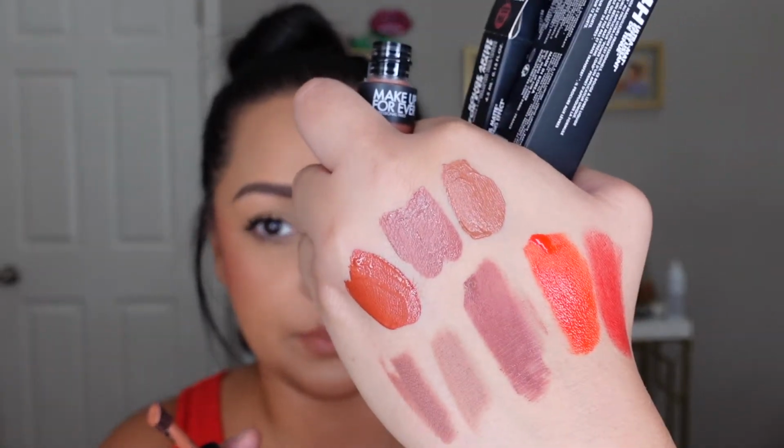I have a Lotus Maracuja Juicy Lip Plump. Again, the color is Lotus. I'm not going to open that one. I also picked up Tulip. These are the kind of shades I like. They're just really pretty pinky, corally shades.